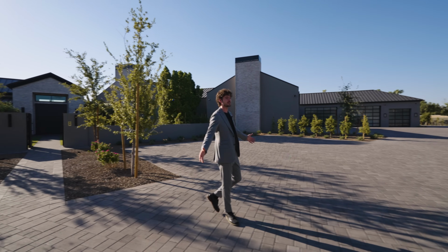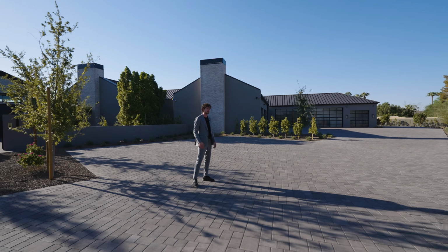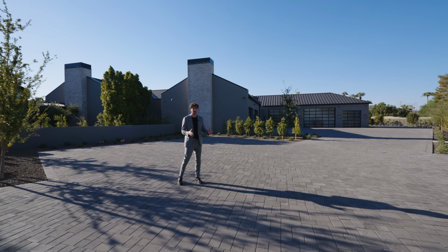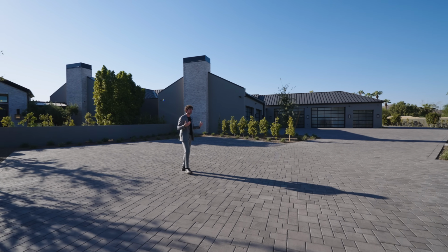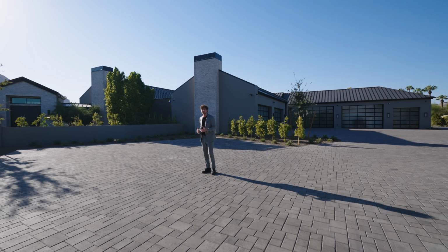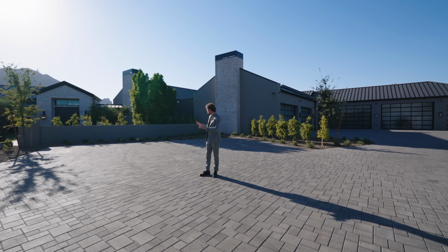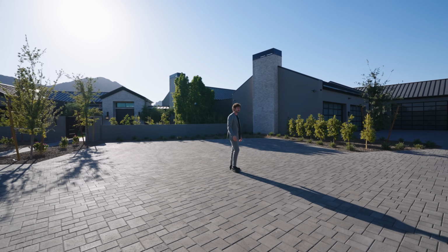So right away, you can tell the scale and volume of this space. We're sitting on just under 2.5 acres, and a large part of that is dedicated to the backyard and the carport. This home is obviously built around the idea of entertainment. Look at the car spots. At least 25, 30 cars. You can easily fit 1,000 people inside this home and maybe 1,000 more in the backyard.